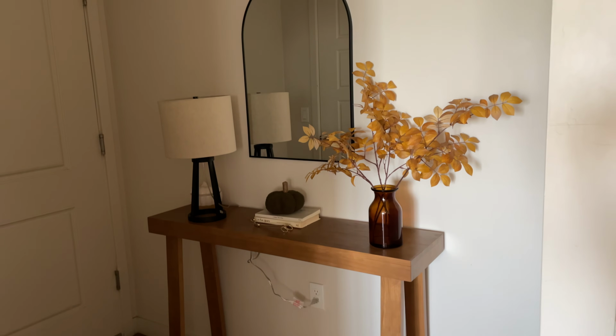Also a major find and a must-have for me. They were super affordable, by the way. I remember when I first moved in here, I was looking for an entryway table. One, a lot of the entryway tables were ugly. Two, a lot of the entryway tables were super overpriced in my opinion. For a small little table that is only going to hold my keys and a few books, I just felt like it wasn't worth it.